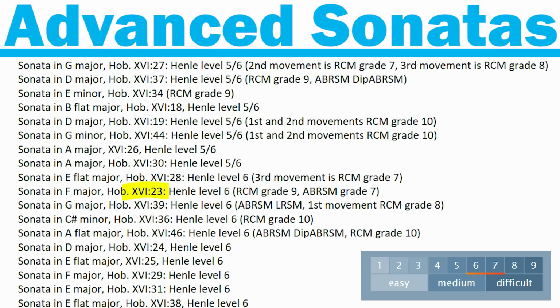The 23rd Sonata is a great one to listen to, and like most Haydn pieces, it's a lot of fun to play. It's got a slow adagio section and is really, really lovely. And this one is fairly approachable. The first movement of Haydn's 37th Sonata is very well known. I actually played it for my grade 9 RCM exam. It's really cute, really quirky.